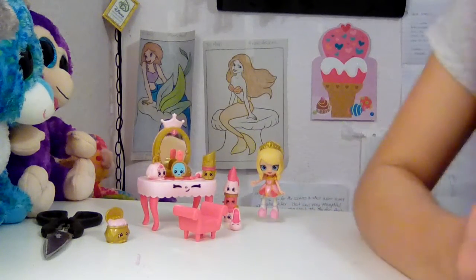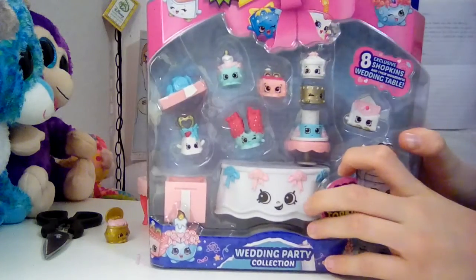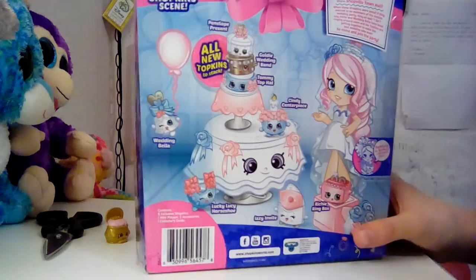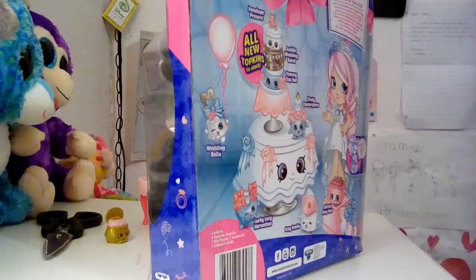So now we're going to be reviewing the queen set, the wedding set, right here. And I forgot her. What's the girl's name? I don't know her name, but she's really pretty. She's a new Shopkins. Let's read this one. Their names are Penelope Present, Wedding Bella, Goldie Wedding Band, Tommy Top Hat, Cindy Centerpiece, Lucky Lucy Horseshoe, Izzy Invite, Richie Ring Box. And it says, you're invited to the wedding of the year. When? Now. Where? Shopvale Town Hall.